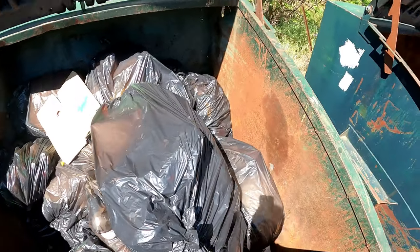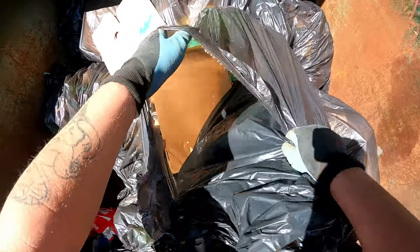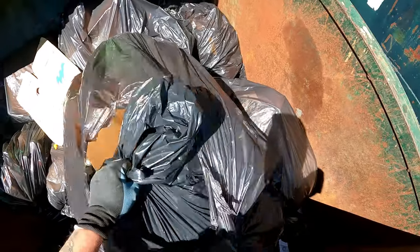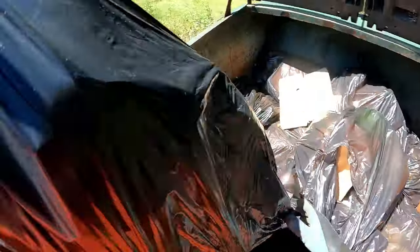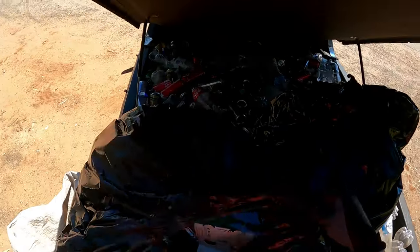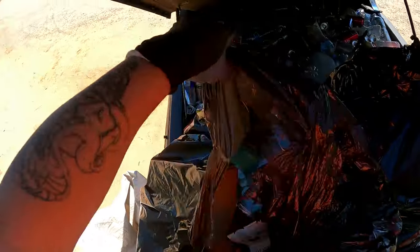Oh geez, that's got some weight in that. A lot of weight. Ooh, there's a bag inside a bag. That'll halve the weight. Oh yeah. Get that out of there. Come on. That to there. Someone had a party. Usually when they've had a party, we do pretty well. Spin around.